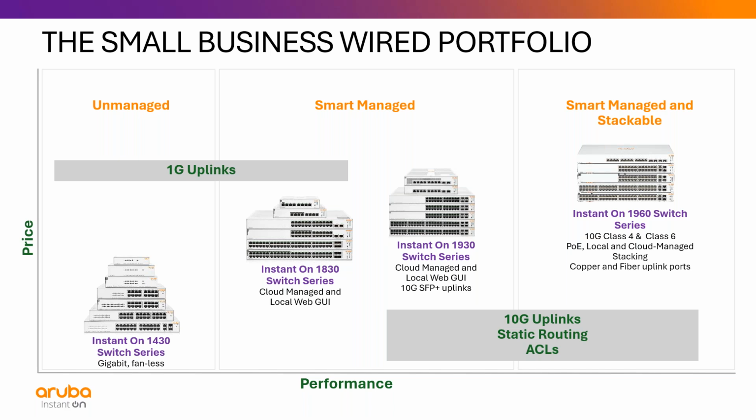And another nice feature on the 1960 series is that we support stacking of up to 4 switches automatically. So when you onboard up to 4 switches into our cloud, you can select which switches you want to stack together, and it'll do that configuration automatically for you. It's almost like a wizard. So instead of typically going in and creating your link aggregation groups and so on, the 1960 series will actually do all of that for you. If you've got additional links between switches, it handles all of that for you. It prevents loops, and basically it's easy mode for stacking, which is really nice.